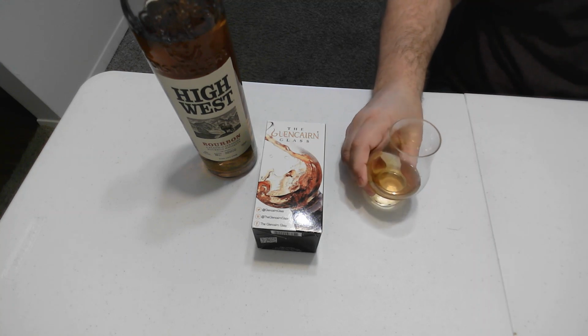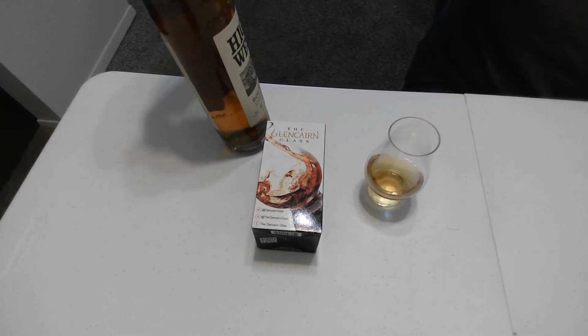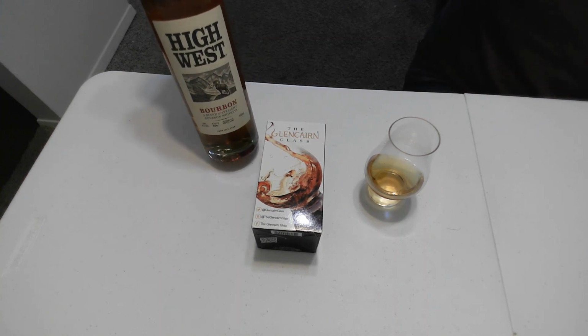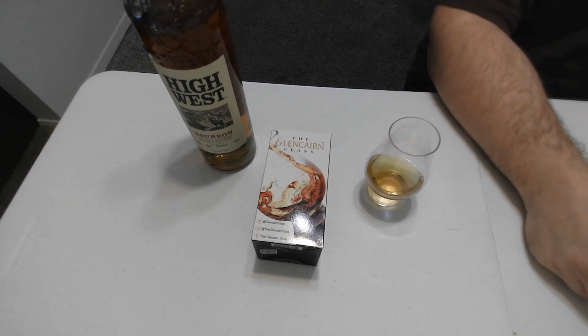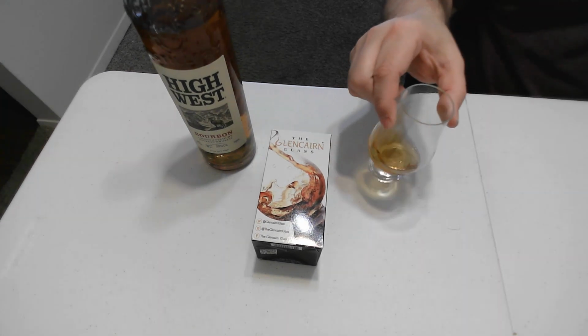That bourbon is good. I've yet to find High West that I haven't liked. It still surprises me this is made out in Park City, Utah, but it is a fantastic bourbon. And these are some glasses that I was able to pick up right before the holidays. I know I'm going to say these wrong. I believe they're called the GlenCairn Glass. Next to my grandpa's sippy cup, I like these the most.